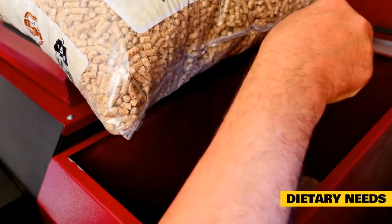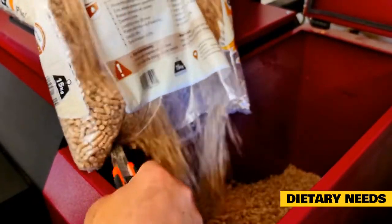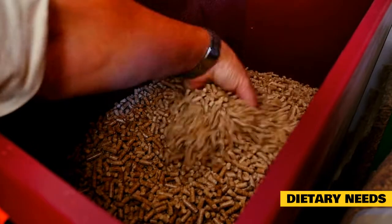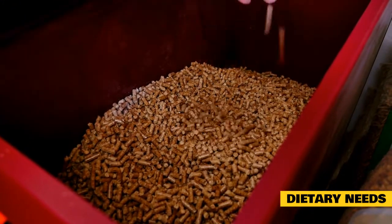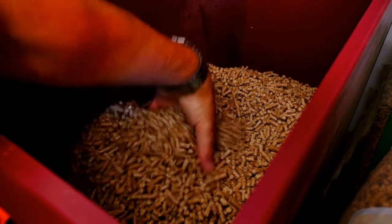You also want to avoid giving rabbits any pellet mixes that have a lot of colorful and fruity pieces in them. These are not healthy for rabbits. Instead, opt for dry rabbit food with just plain brown pellets. And give any additional fruit pieces as the occasional rabbit treat.